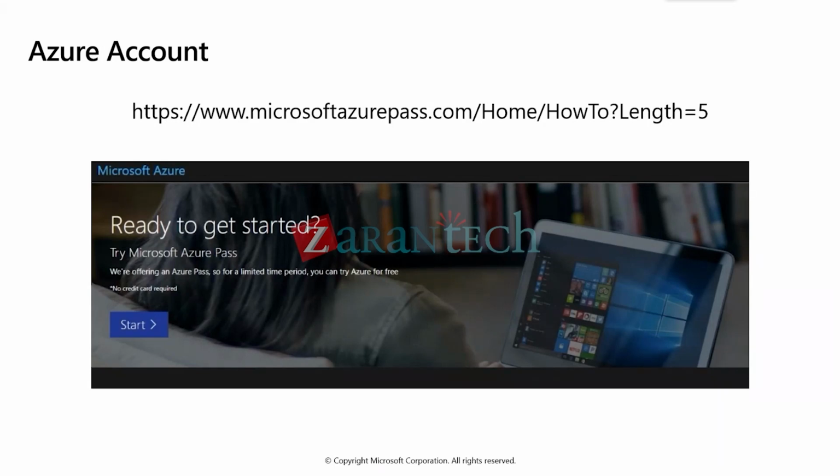After that, a simple sign up page will come where you have to provide your first name, last name, your organization name, your contact number for maybe OTP verification, your country, your address line 1, your city, state, very basic sign up process. And there is no need to provide any credit card details here, right? And if we successfully complete the sign up and redemption process, you will get around $100 of credits for 1 month.